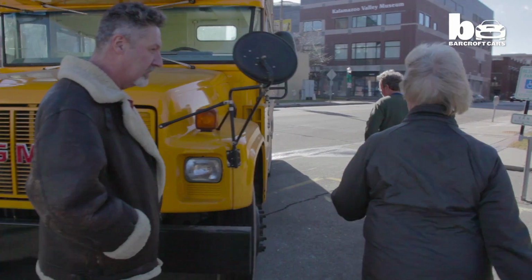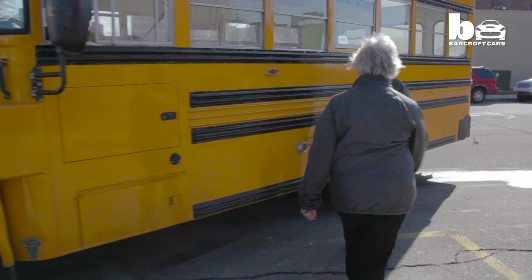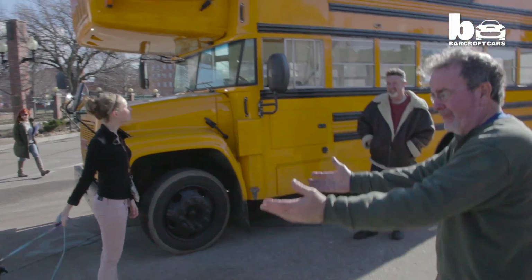I often wonder what it is that people say when they go home after seeing one of these vehicles. You just know they're going to go home and say to their wife or their husband or their family, whoever, you'll never guess what I saw today. And I'd love to know how they describe it.